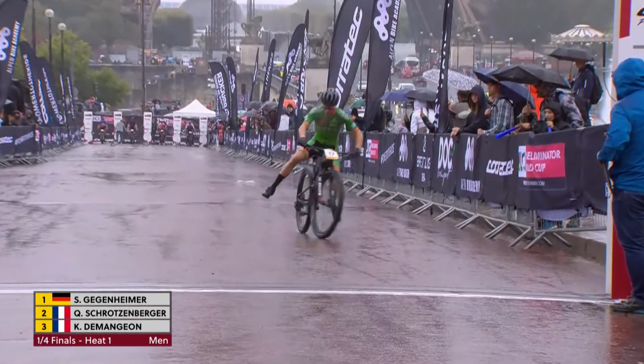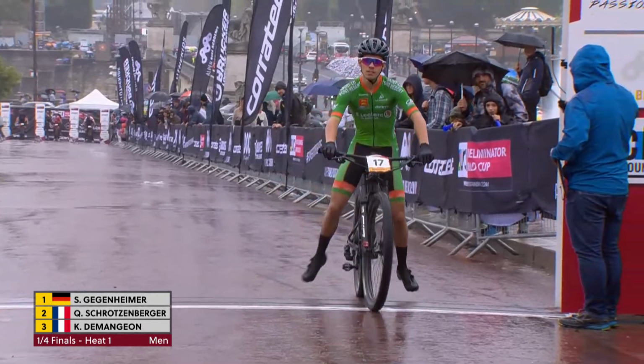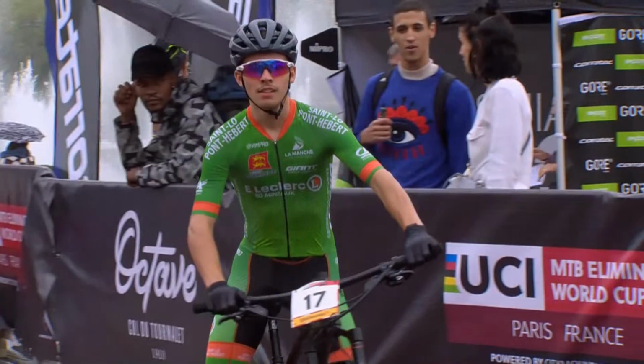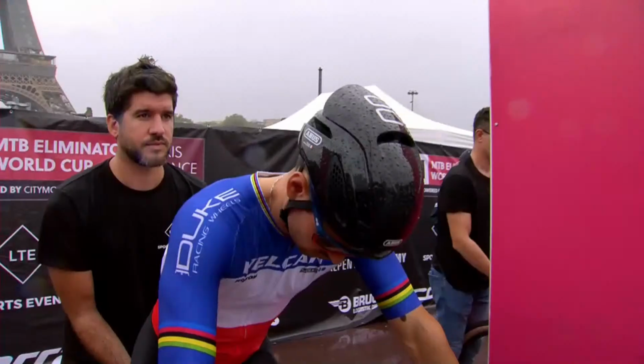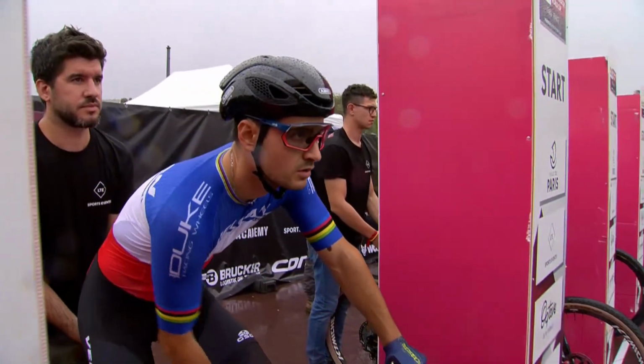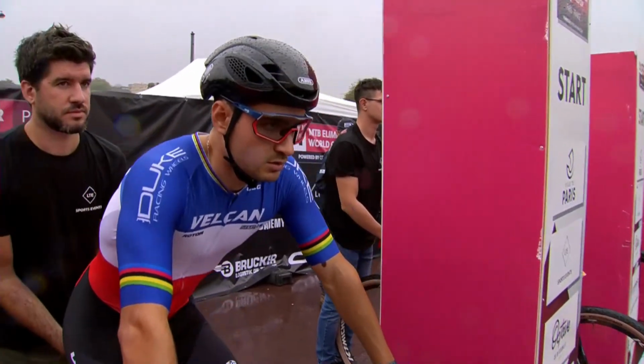And you can see the problems here for Cousin. The biker not able to get any drive on his way through here. The chain off the front chainring, and that is what's done the damage there. Wow. I hope that's indicative of what we're going to see for the rest of today. I'm not sure that my nose will stand it.